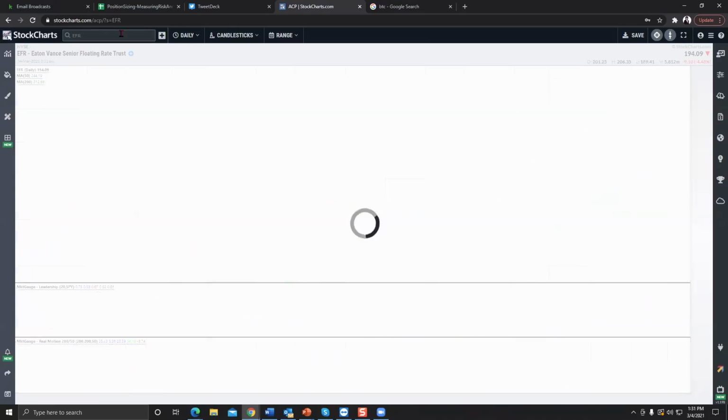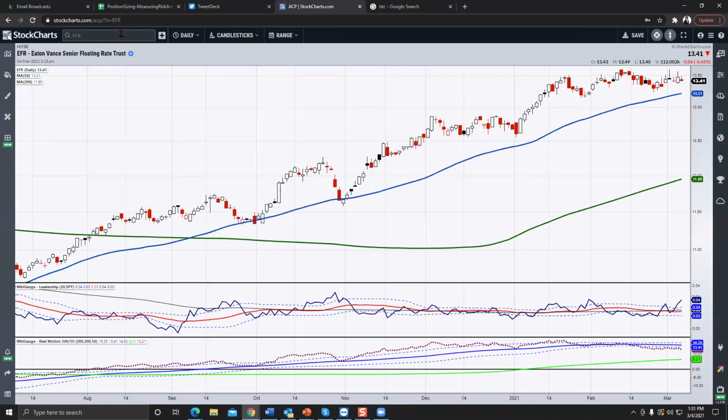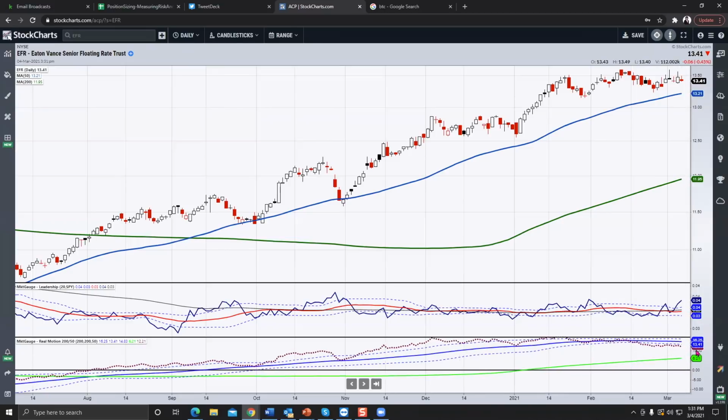EFR, which is actually a Canadian stock tied to uranium. Well, what's interesting is this looks great here on the daily and it looks great here in the leadership, but look at your momentum. Momentum is terrible. In fact, it's going down.